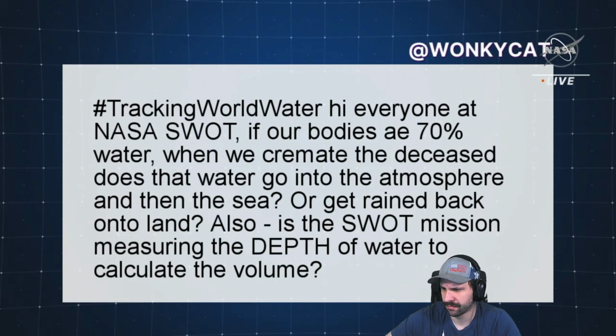Also, is the SWOT mission measuring the depth of water to calculate the volume? So we could calculate the volume by knowing the slope of the water and its height. So that's one of the measurements that we're targeting. And knowing the volume and height is really a very dynamic variable, Raquel. It can also tell us how the water moves and how it moves different quantities with it, like heat or energy or plastic or pollution. So it's a very dynamic and rich quantity to deal with. Lots of variables. Yep. Next question.